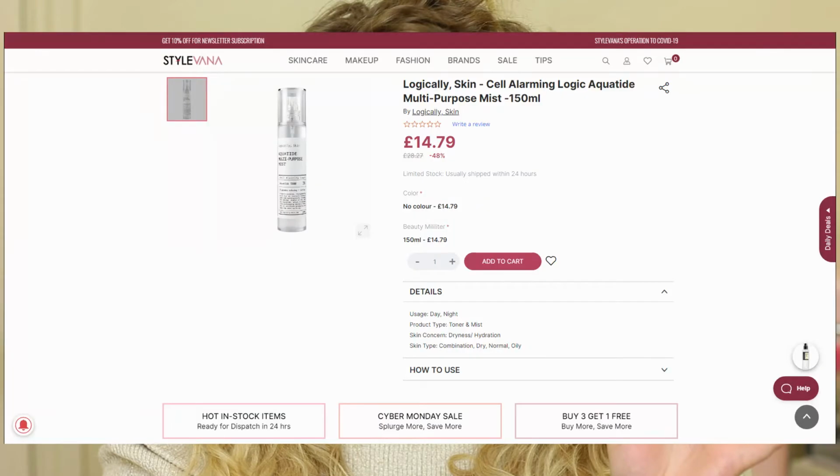Hey guys, it's editing me here. I'm just jumping on because once I'd finished everything and I was getting everything ready to post on YouTube, I realized I'd made a mistake and I'd been showing you the wrong product details. So it turns out that this product is actually the Logically Skin Cell Alarming Logic Aquatide Multi-Purpose Mist. I'm not too sure what cell alarming means, but it does sound very, very dramatic.